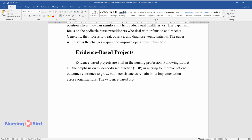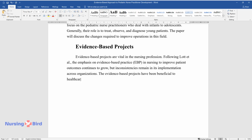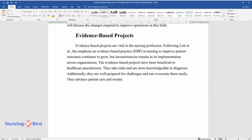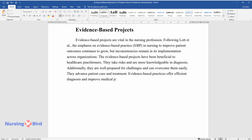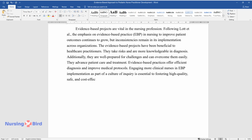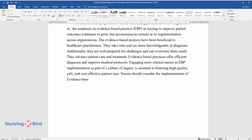The evidence-based projects have been beneficial to healthcare practitioners. They take risks and are more knowledgeable in diagnosis. Additionally, they are well prepared for challenges and can overcome them easily. They advance patient care and treatment. Evidence-based practices offer efficient diagnosis and improve medical protocols. Engaging more clinical nurses in EBP implementation as part of a culture of inquiry is essential to fostering high-quality, safe, and cost-effective patient care. Nurses should consider the implementation of evidence-based projects always.